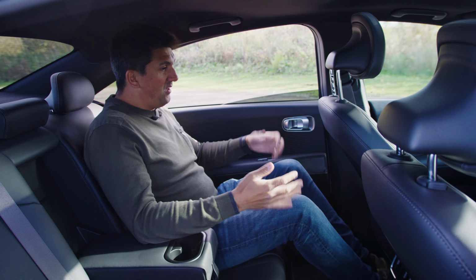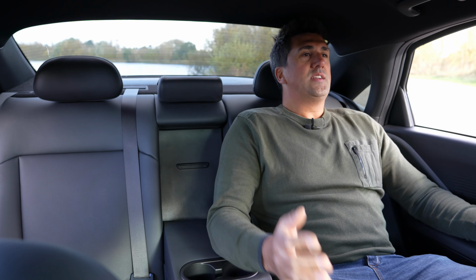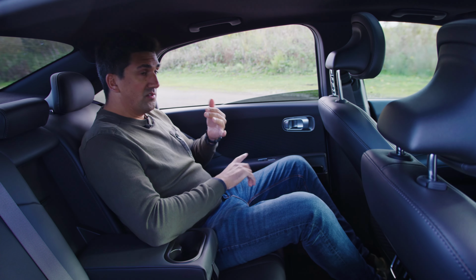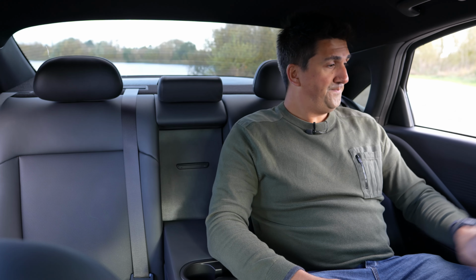Yes, I can feel it, but let's be honest, if you're sat in here and you want to be comfortable, you're gonna shuffle your bum forward a bit, you're gonna sit back, relax. This is nice, nice place to be. Up front, loads of room, loads of storage, loads of gadgets. I shall talk about them all now.